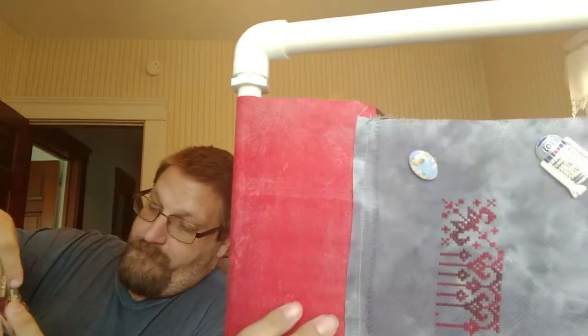What's our DMC? 115. That's our DMC. Each one of these is like twice as long as it's supposed to be. Actually, three times as long as it's supposed to be. I have like nine of them. I bought way more than he needed.